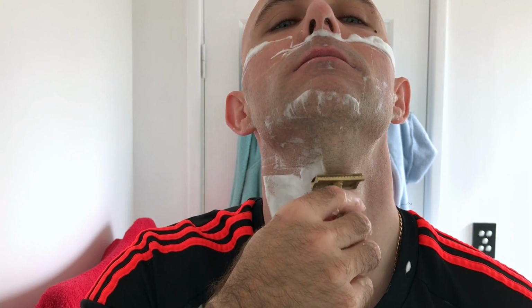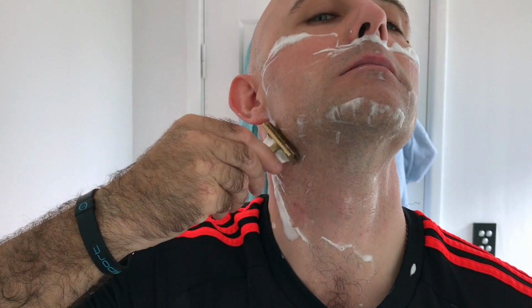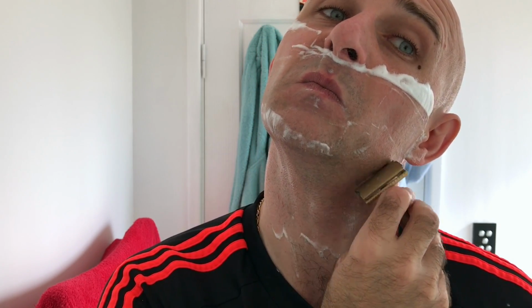I haven't had a weeper or a cut from this razor blade, or this razor, in probably my last 10 shaves. Now, no doubt I'll probably just jinx myself. Although I think actually that's probably a bit of a fib. I think I've had the odd little one here and there on the side of my lips, but that's nothing major.